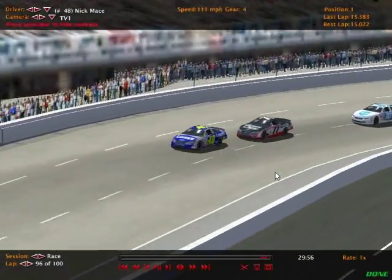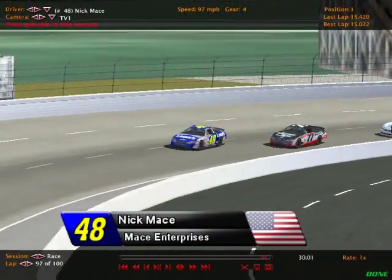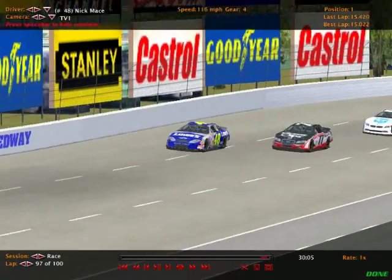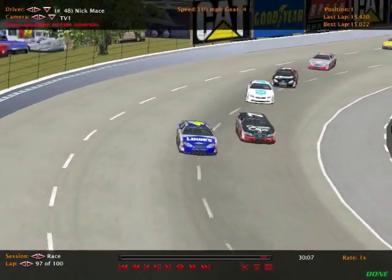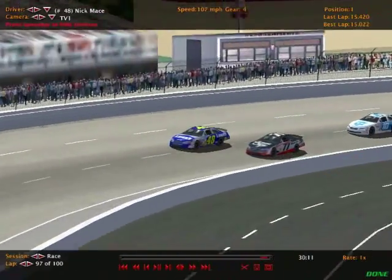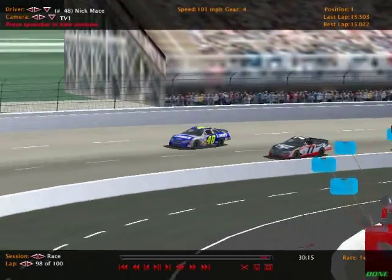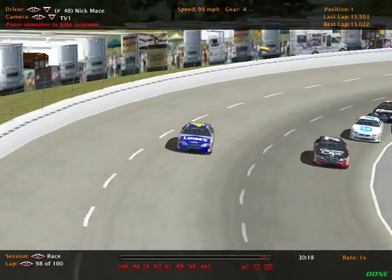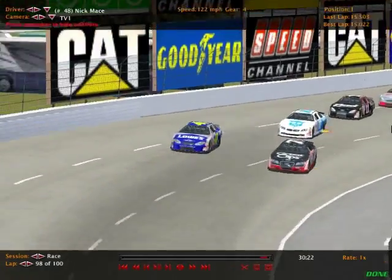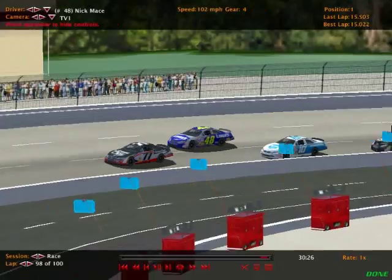But also, this is going to be history right here, folks. Nick Mace is going to make history today if it stays like this. If he can come around and win this race, Nick Mace will get his 50th ARCSOA win in the universe here. Nick Mace has 24 ARCSOA Elite Series wins, 21 Sony Cup Series wins, and 4 DuPont Cup Series wins. And if he can win here today, he'll get, oh, I don't want to speak too soon.